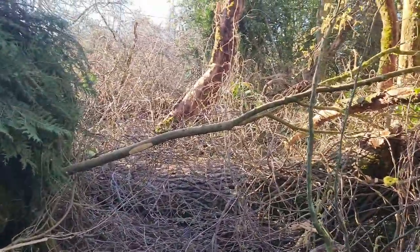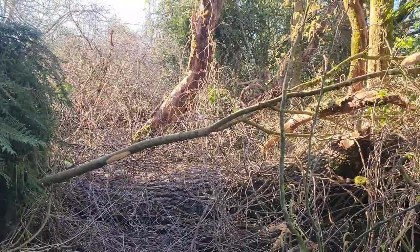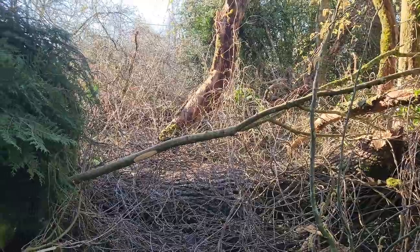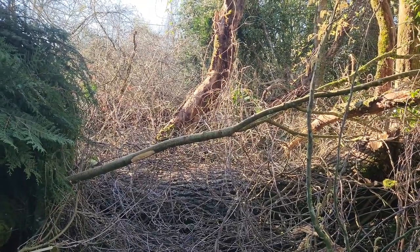You can't even see the gate. The gate is still there. We walked around yesterday and checked that. But this isn't going to be cleared now until, as I say, September.